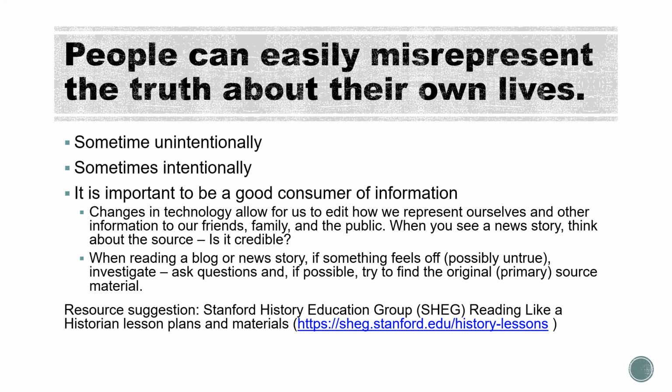People often misinterpret the truth of their own lives, sometimes unintentionally, other times intentionally. And this is really important to remember in the wake of ever-changing technology that allows us to filter and change content that was previously more difficult to alter. So please be a good consumer of information and ask questions when you come across something that feels off. The Stanford History Education Group has some great lesson plans and resources for families looking to learn more about how to go about doing this and thinking more like a historian.